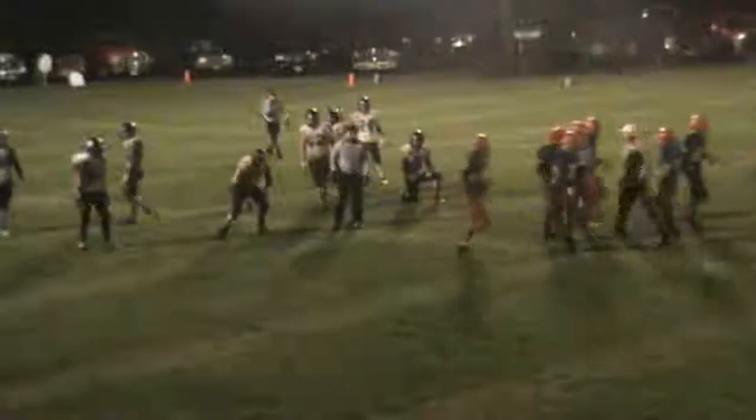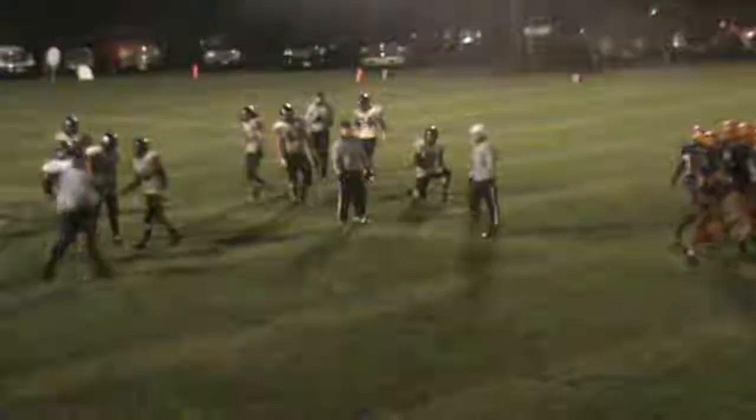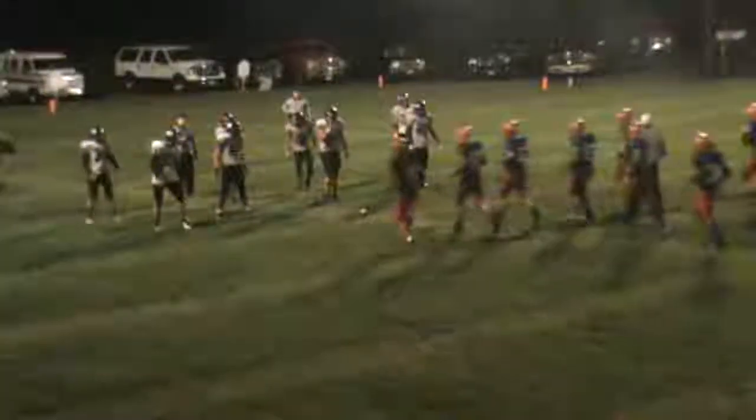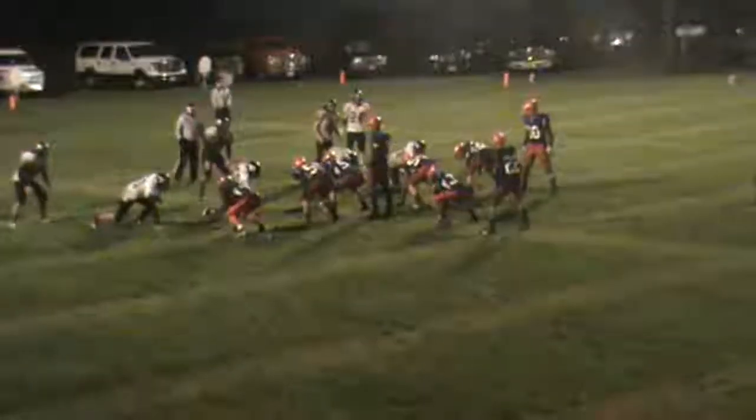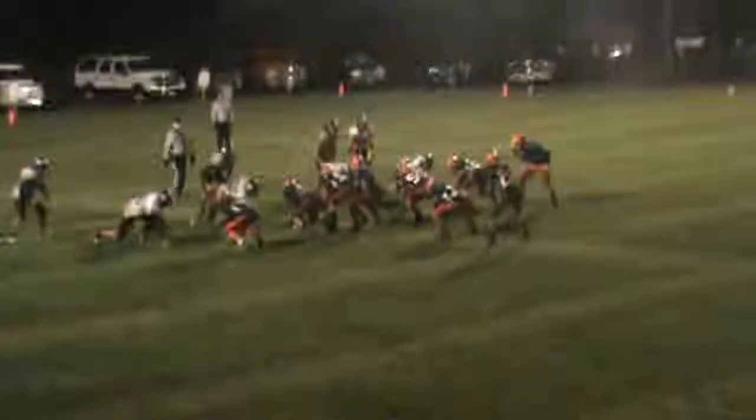Patriots, third and two again with the spread formation. Two receivers to the left, one to the right. Wishbone backfield. Bixler again on the keeper. Keeper takes it out across the 25 to about the 27. That should be enough to pick up another first down. Patriots pick up a first down here at the 28-yard line.